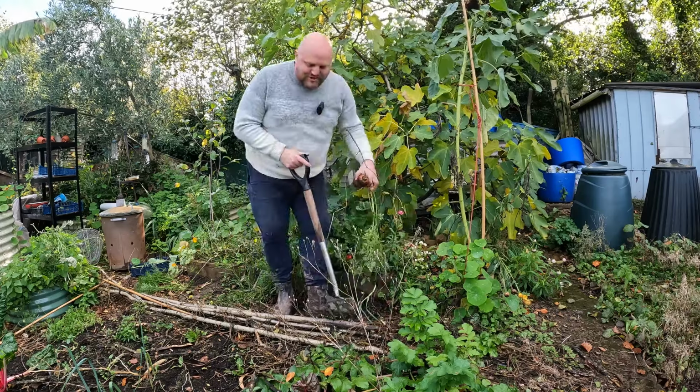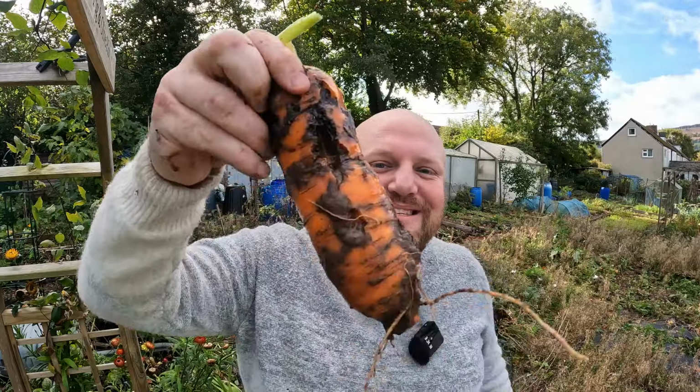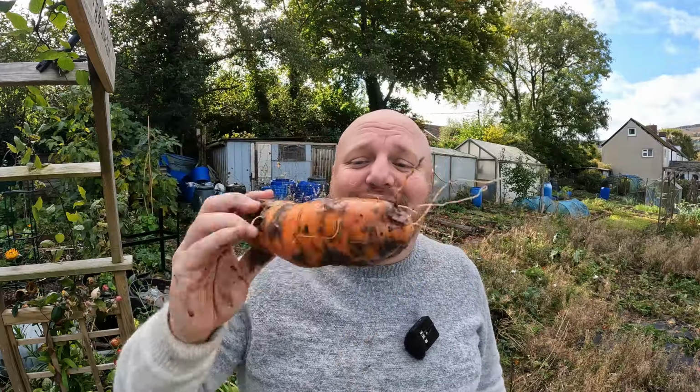Let's give them a wash. I did warn you, didn't I? I cannot do it. What the hell is this? Look, it's all split. There's all holes in it from the slugs. That's the ugliest carrot ever. But and then we've got this one. There's always next year. Let's try again.